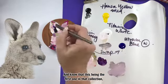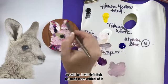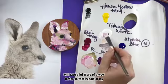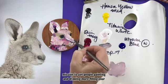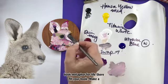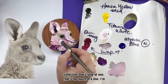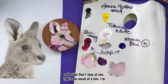And know that this being the first one in the collection, I will definitely be much more critical of it when there is only one. When there is 12, it will have a lot more of a wow factor. So that is part of my mission, to get people painting and drawing more. Filling your book. Metaphor for life there. Fill your book. Make a collection. Don't stop at one.